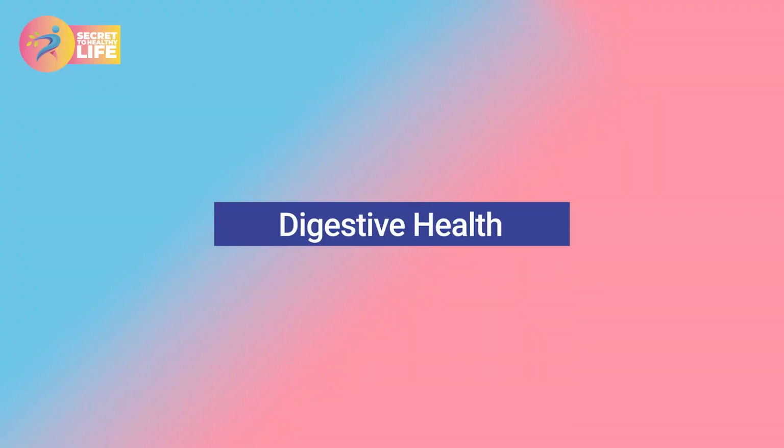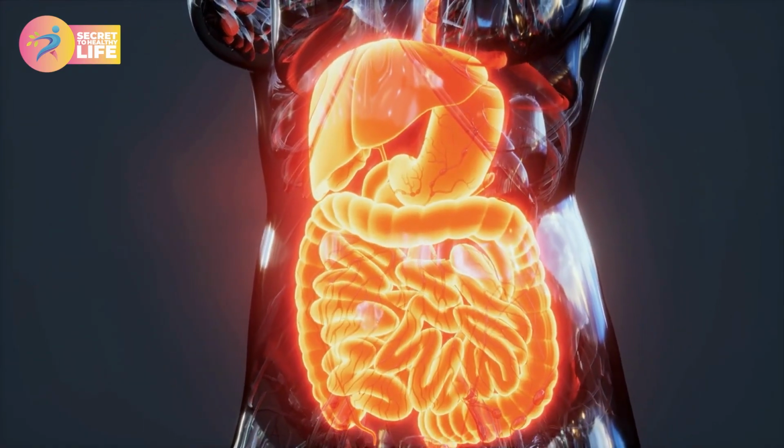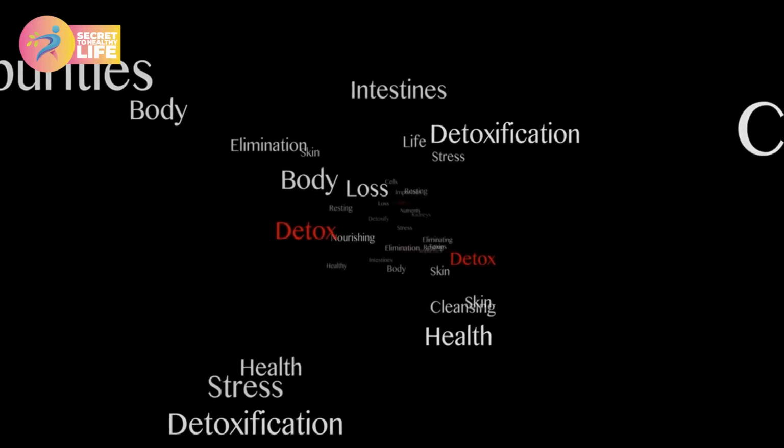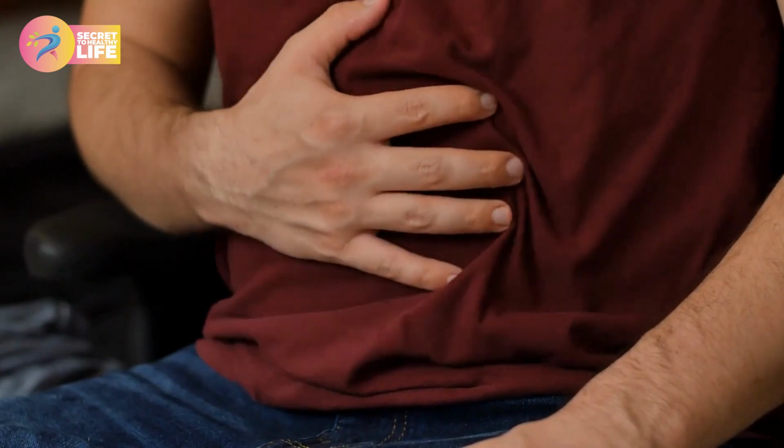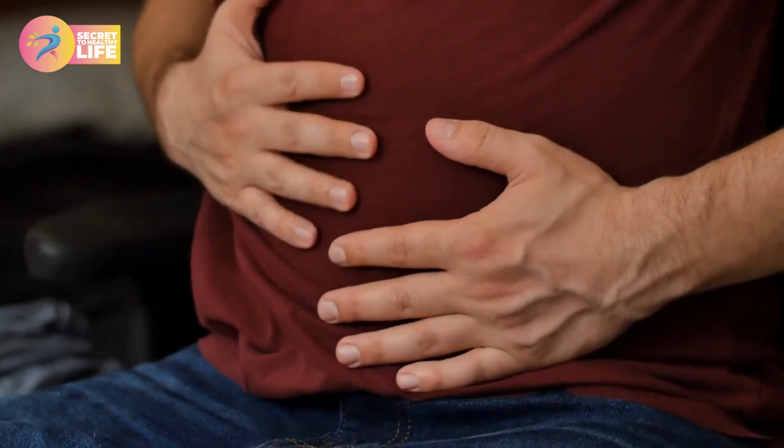Digestive health. Rooibos tea is good for your digestive health. The antioxidants in Rooibos tea can help to relieve stomach cramps and bloating. Rooibos tea is also a natural laxative, which can help to relieve constipation.